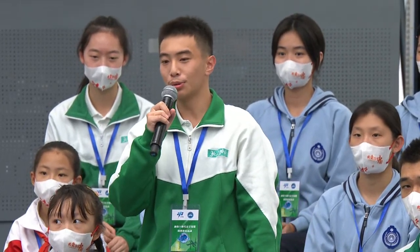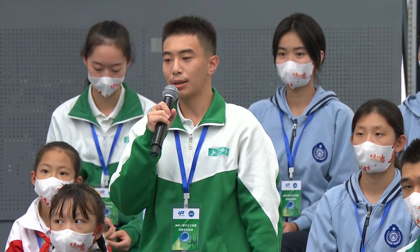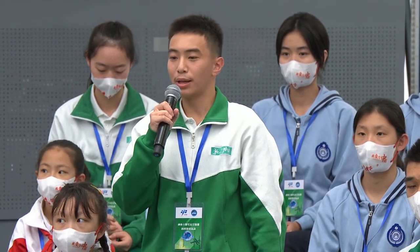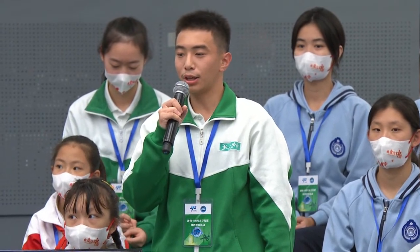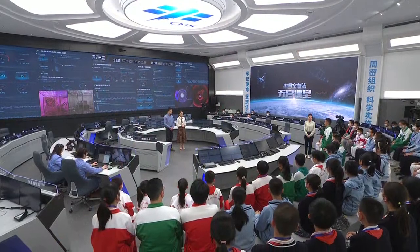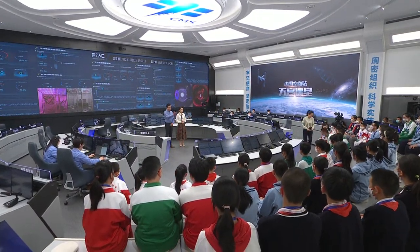In space, the environment is quite special. It's microgravity and also has radiation. The environment is quite unique. We could see phenomena that we are not able to see on the ground. So that's why scientists would like to learn more about these phenomena and to have more achievements.